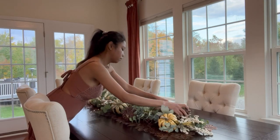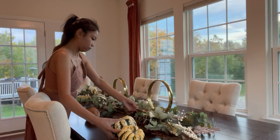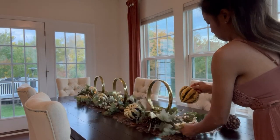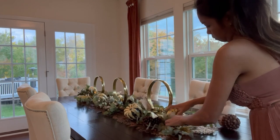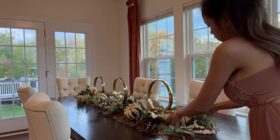Here, I'm trying to rearrange the pumpkin. I never styled a real pumpkin before and it's a little bit hard because it was very stubborn. So I'm trying to be very patient how I'm going to style this pumpkin.